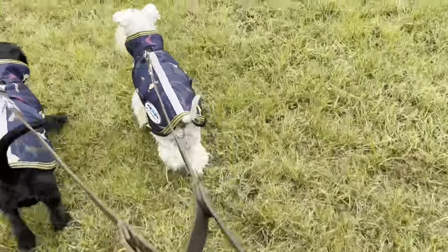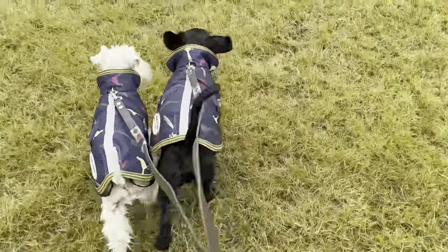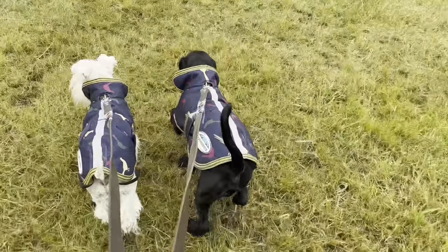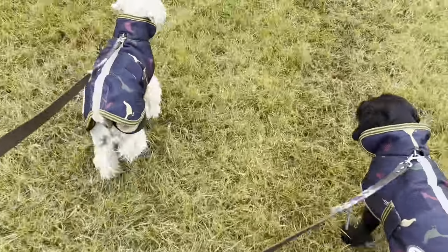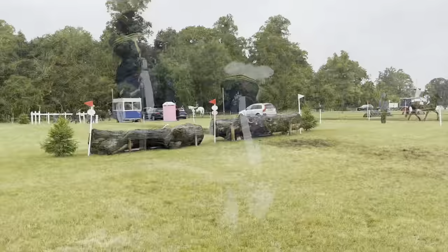Onto the course walk with these two terriers. Now, I do apologise for my atrocious videoing as this goes on, because, I mean, it was chucking it down with rain. I had hold of two dogs and I was trying to make sure I dodged any horses coming on the cross country course. So just be pleased you've got a course walk today.